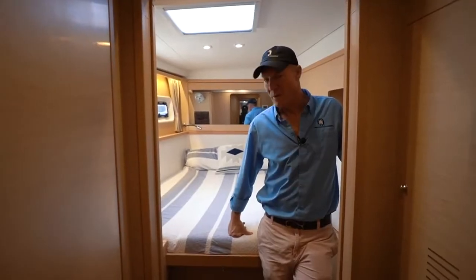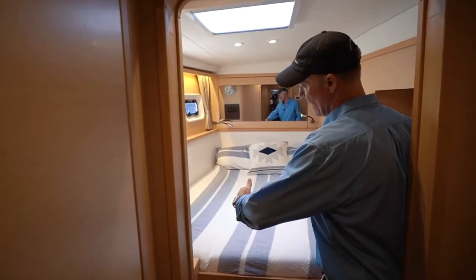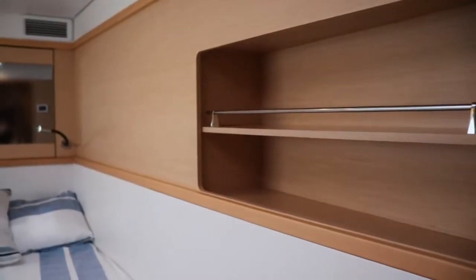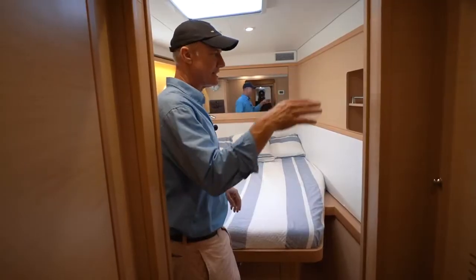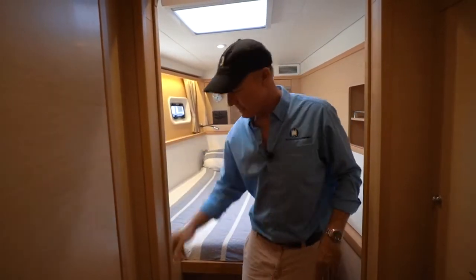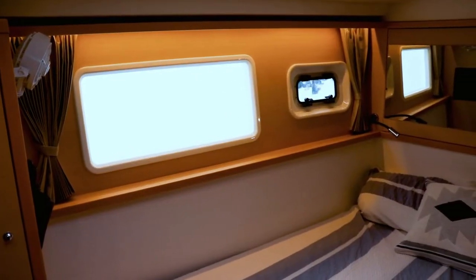This is the port side forward cabin. This is the smallest cabin on the boat. You can see the berth is kind of a Pullman side configuration where it's off to the side here. You still have an access on the side. There's some shelves here. You've got LED reading lights at the head of the bed, separate AC control, USB outlets, power outlets, some cabinets on the side for a hanging locker, more storage there with shelves and a drawer underneath the berth.